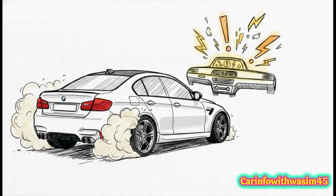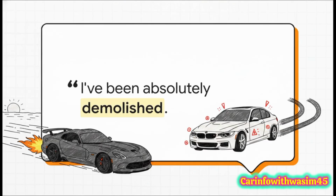And to make matters worse, the dash lights up like a Christmas tree. You get that dreaded bong sound, warning of sudden ABS and drive control system failures, which severely restricts the car's performance right when it needs it the most. And the result of those early technical hiccups? Well, the BMW driver pretty much summed it up perfectly: "I've been absolutely demolished." Because, let's face it, when you botch a launch against a 650 horsepower Viper, there is absolutely no catching up. The Viper's torque just carries it straight off to the horizon, while the BMW is left sitting there blinking warning lights on the runway.